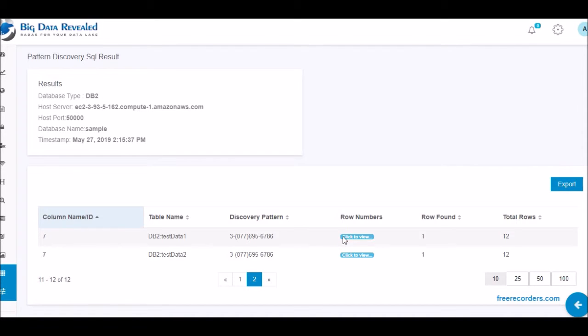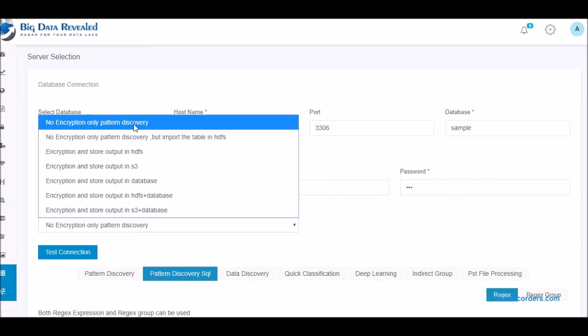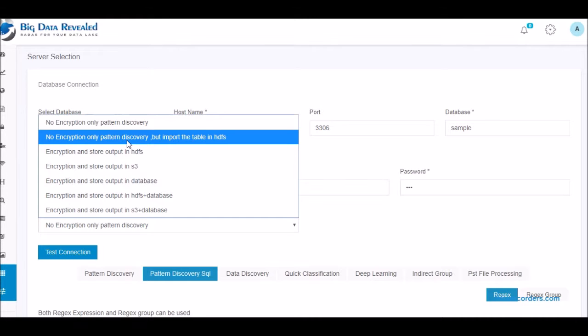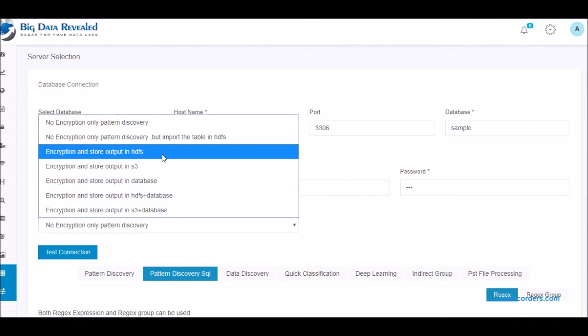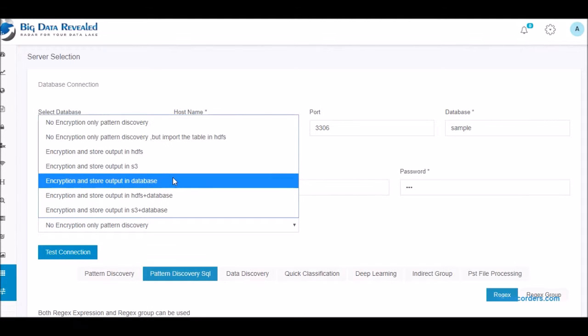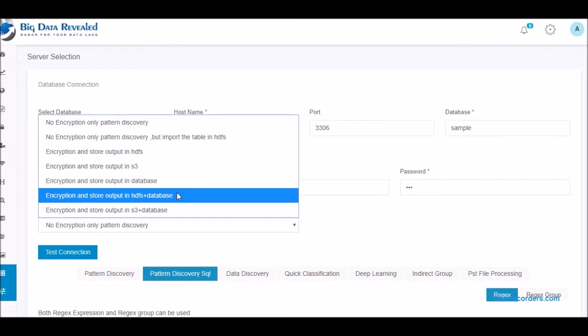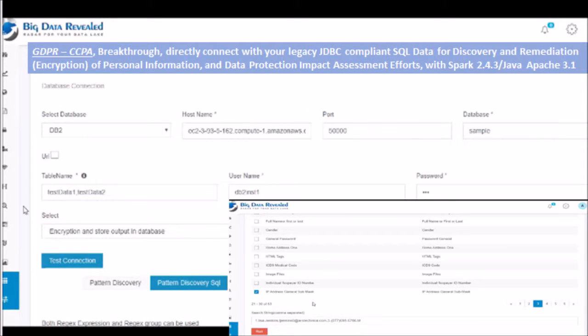A quick recap of your options when processing against RDBMS. 1. No encryption, only discovery which creates metadata. 2. No encryption, only pattern discovery and import table into HDFS for later use. 3. Encryption and store output in HDFS. 4. Encryption and store output in Amazon's AWS S3. 5. Encryption and store output in the originating database. 6. Encryption and store output in HDFS and originating database. 7. Encryption and store output in AWS S3 and originating database.